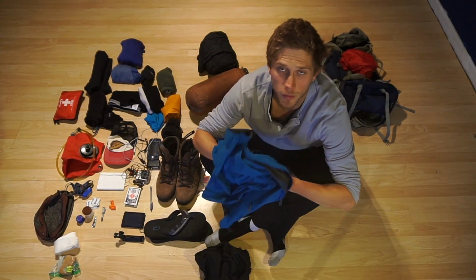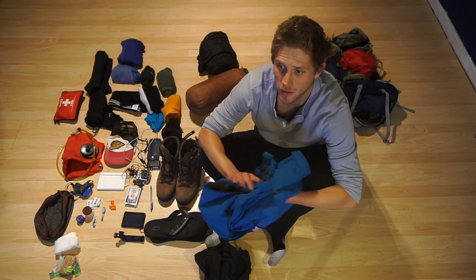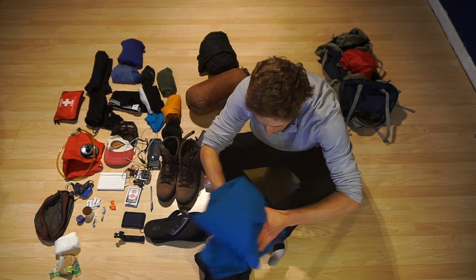All right, waterproof jacket. It didn't rain a lot in Nepal when I was there. You could possibly leave this at home if you're feeling bold and you want to save some weight.